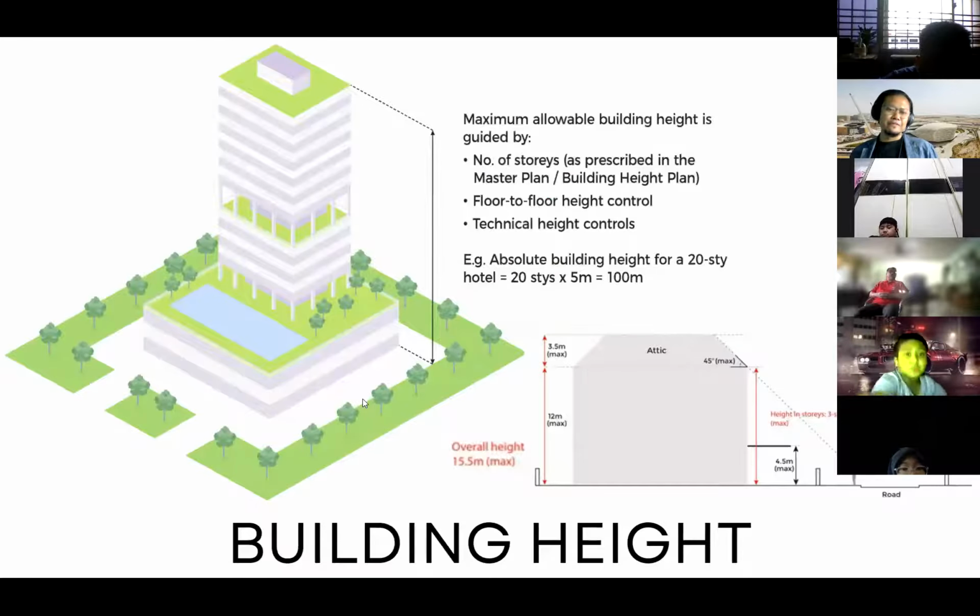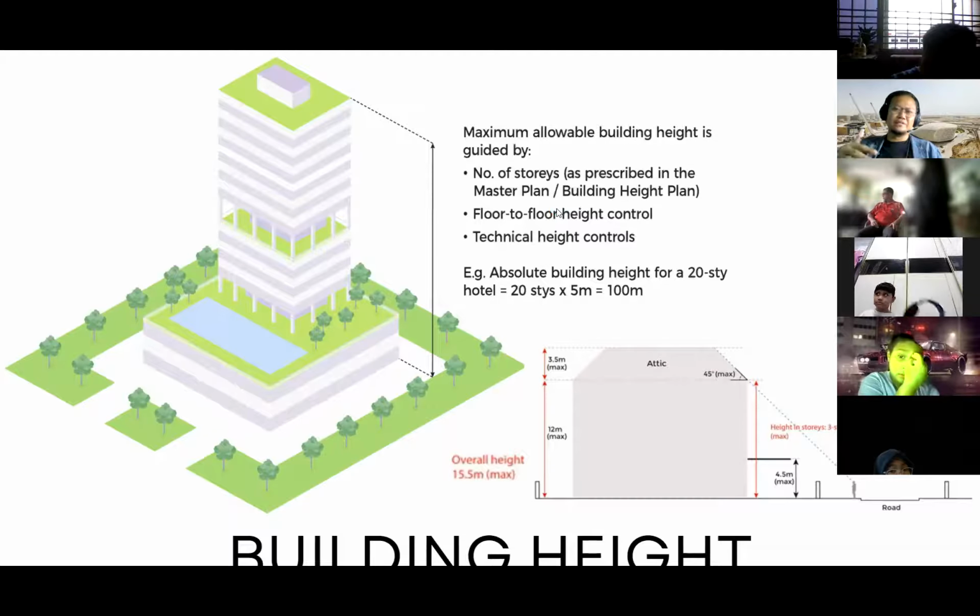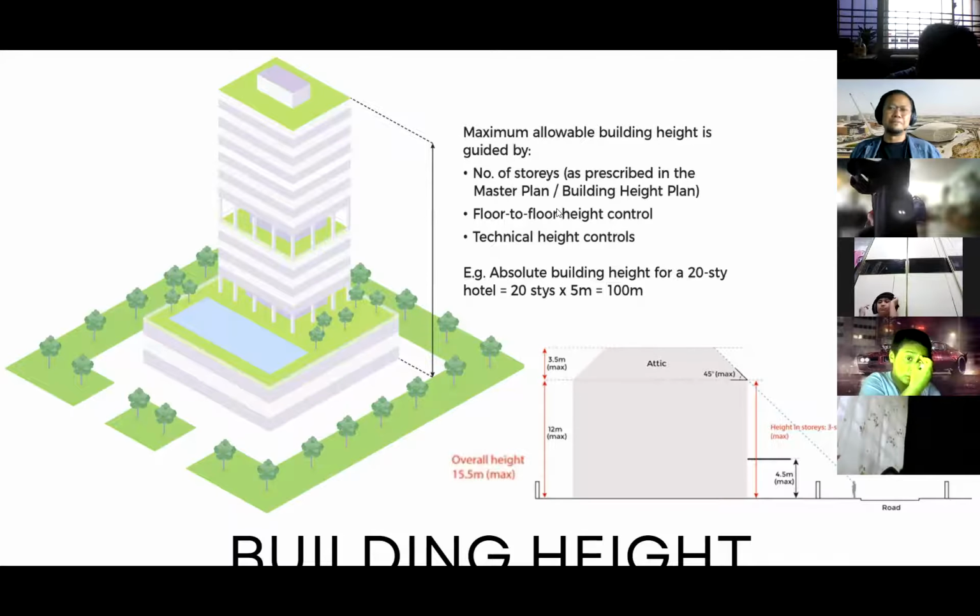We also have guidelines restricting building height. There is a floor to floor height. For example, in a residential building like your HDB, you have 3.6 meters floor to floor, every floor. You don't want too low a floor to floor. You don't want 2.8 meters, for example, because then you can touch the ceiling already. You don't want to be in a house where you can touch the ceiling. So you must have enough floor to floor height so that you can have ample ceiling space.